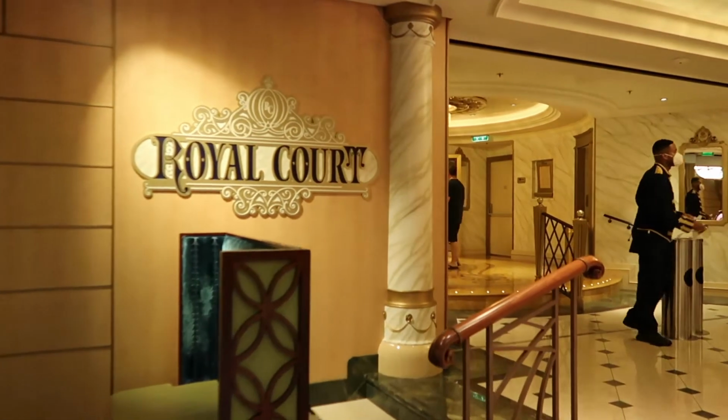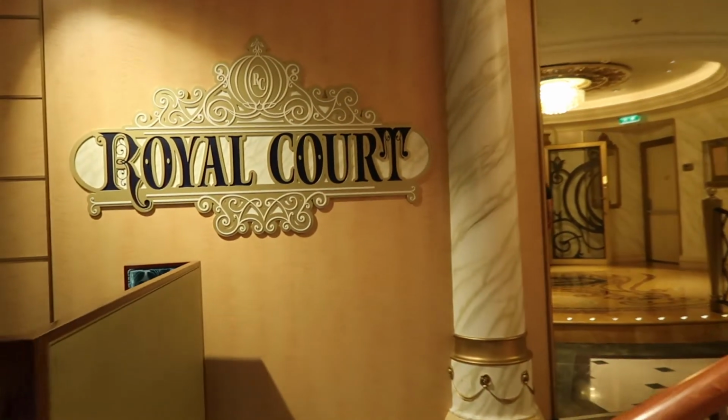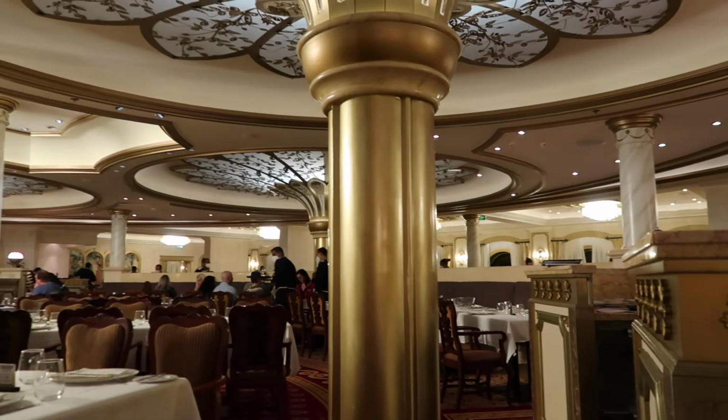Dinner this evening was at the Royal Court, which is right off the main atrium. And this restaurant is inspired by many of the different princess films.